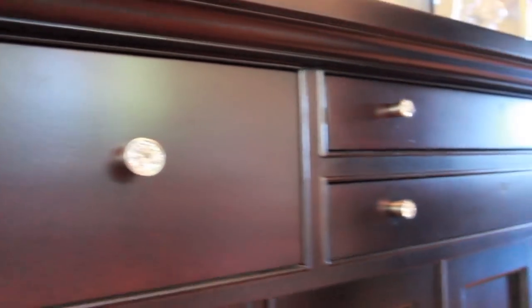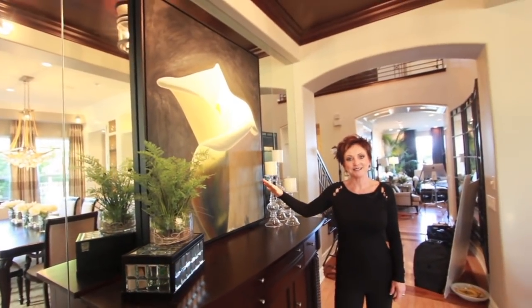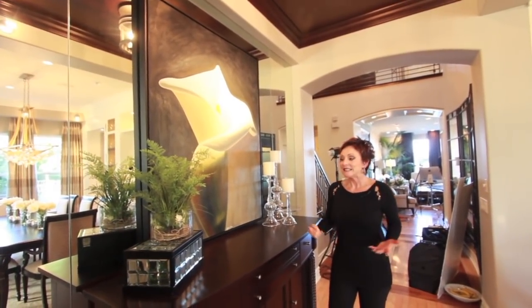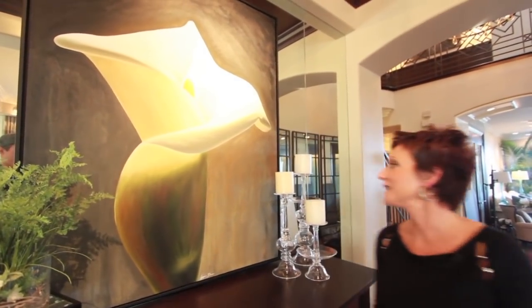And then to top it all off, perhaps the best part of this whole room, in my never to be humble opinion, is this fantastic custom commissioned painting done by Grayson, my assistant, who tends to get to do a lot of paintings for our projects. And this is what he did here. Our client loves calla lilies. And I think this just turned out so, so beautifully. Didn't he do a nice job?